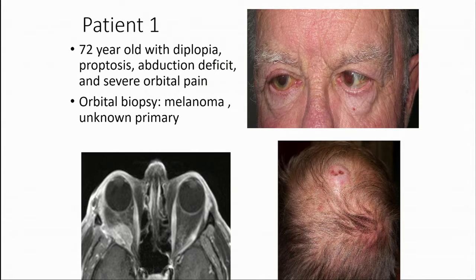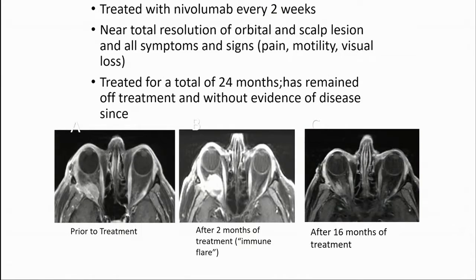On further questioning, although he was not aware, he had a cutaneous melanoma on his scalp. So this was a cutaneous melanoma metastatic to the orbit. So look at his course after treatment with nivolumab that was given to him every 2 weeks. This is a PD-1 inhibitor drug.